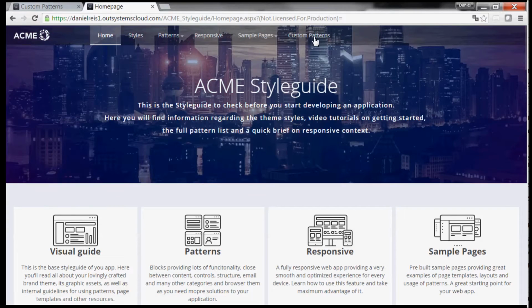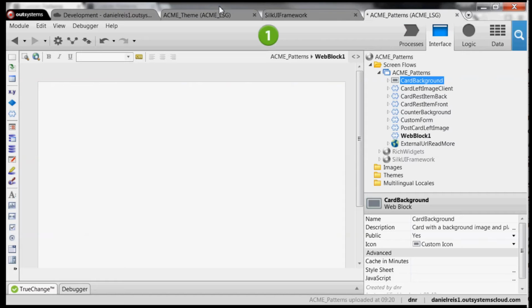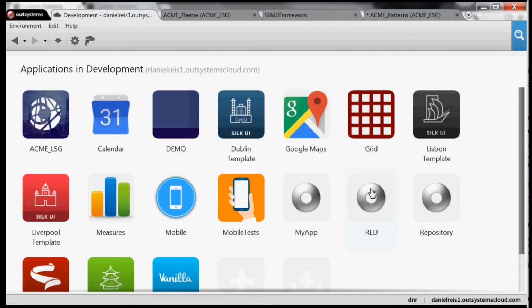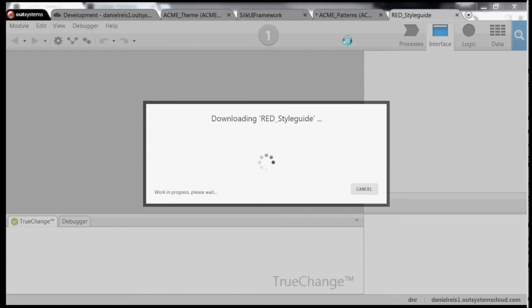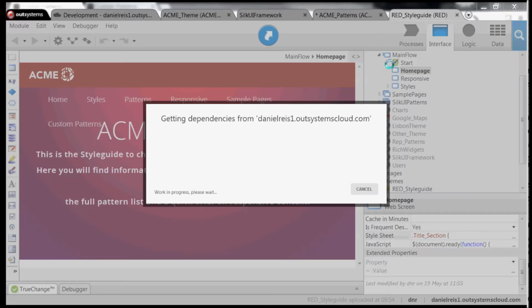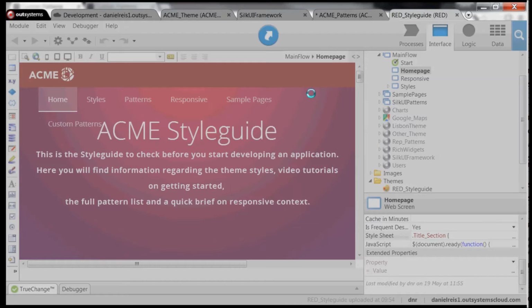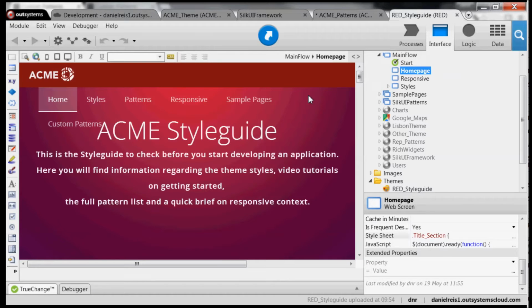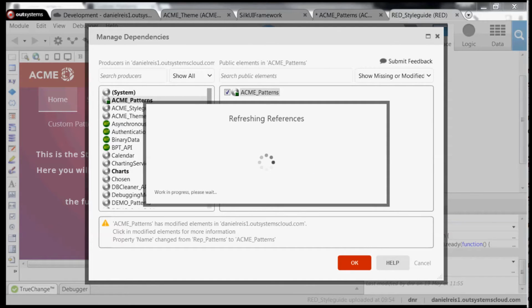However, they have a few changes applied in the style. So as you can probably imagine, this is quite simple because the red style guide here is consuming the patterns. I need to go to the dependencies, okay, to manage the Acme patterns dependency.